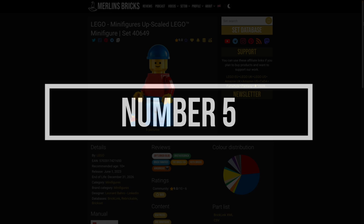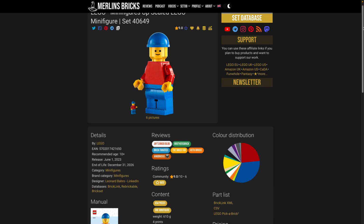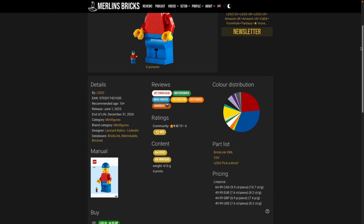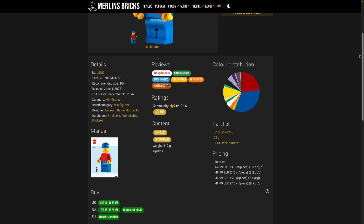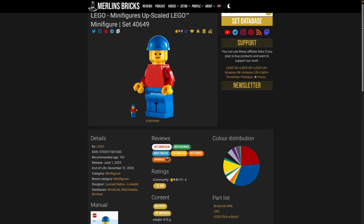With that, we're moving on to Lego, and here we again have a list of 5, so let's get started. Number 5. And this is my biggest surprise of the day, the upscaled Lego minifigure, the 40649. It is a brick-built, classic, traditional Lego minifigure, and it seems it has certain fans. At least I was surprised how high this thing was rated. I've actually not built it, so there's not much I can comment on here.